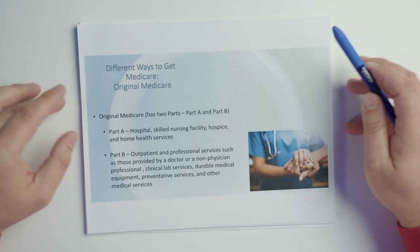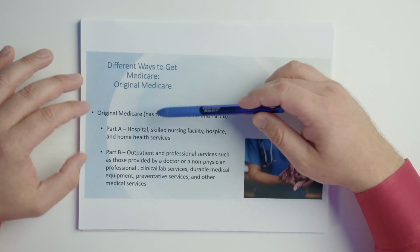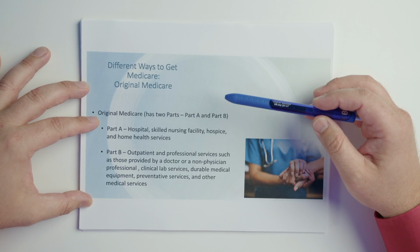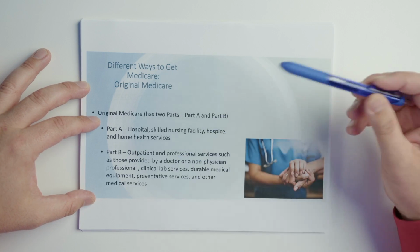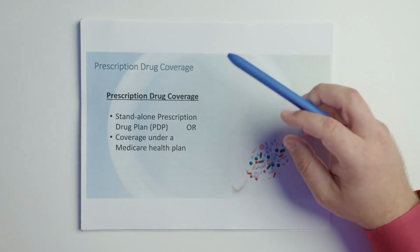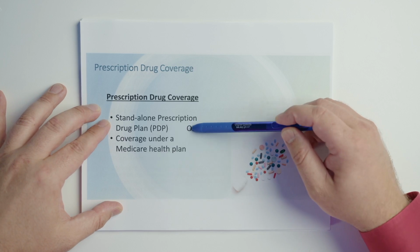Let's get into a little bit further detail when it comes to Medicare A and B. It covers hospitals, nursing homes, hospice, home health services. Part B, your professional physician and non-physician services, durable medical equipment, preventative services, all these fall under Part B. Prescription drug plans, like I mentioned, you can get by itself, a standalone prescription drug plan, or as part of an Advantage plan.